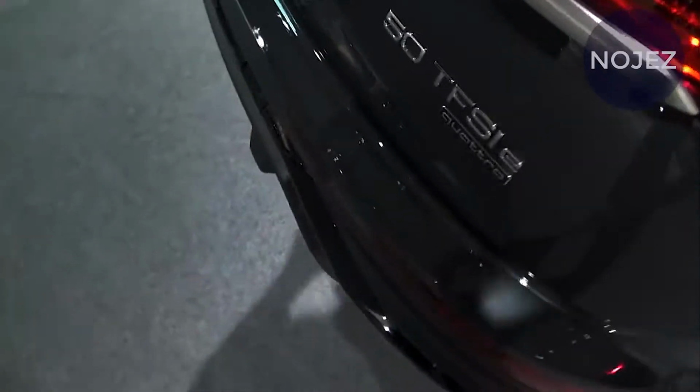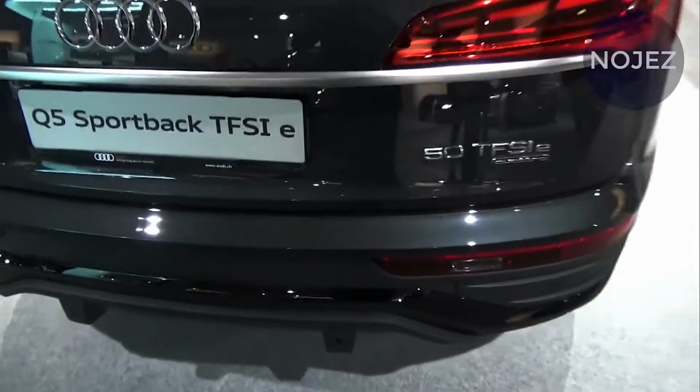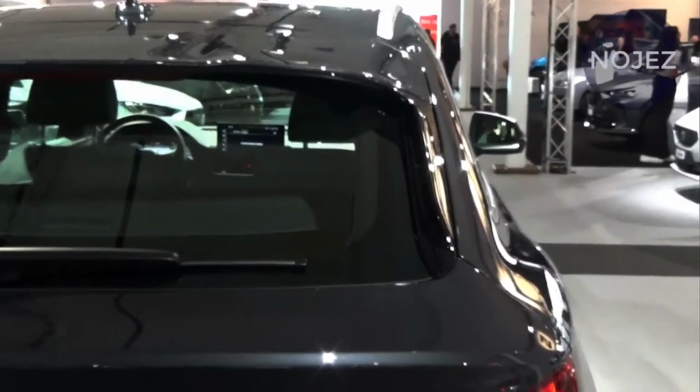The Q5 Sportback has great grip and balance when you push it hard around turns, but it's the lone bright spot for otherwise ordinary performance.